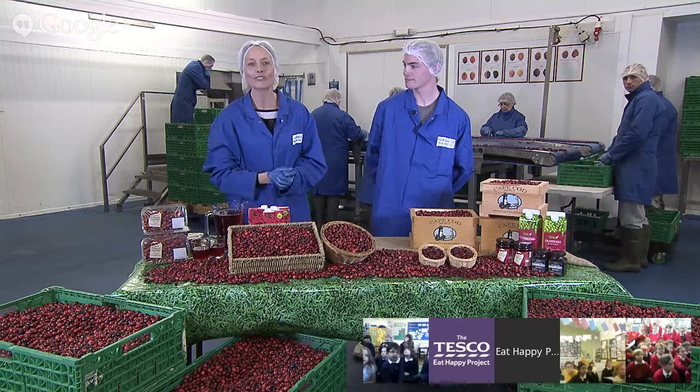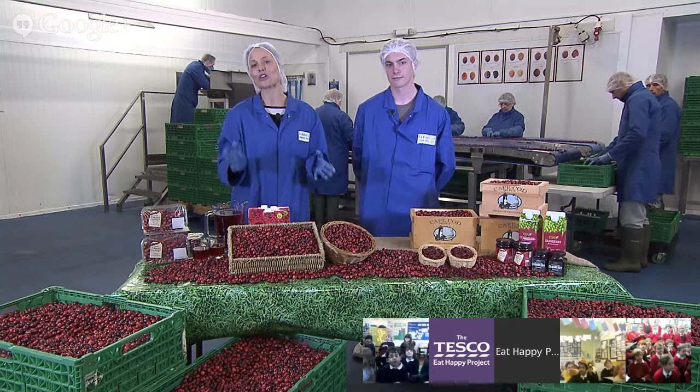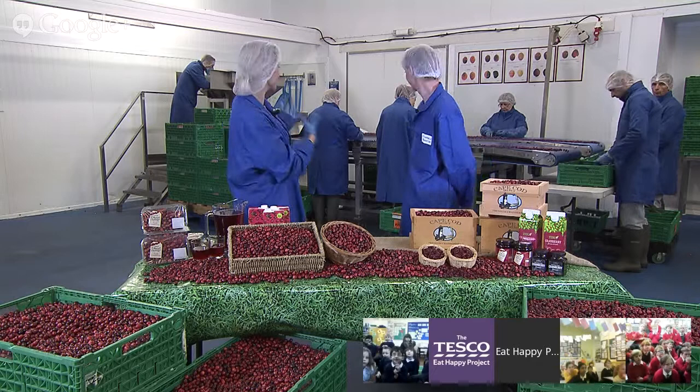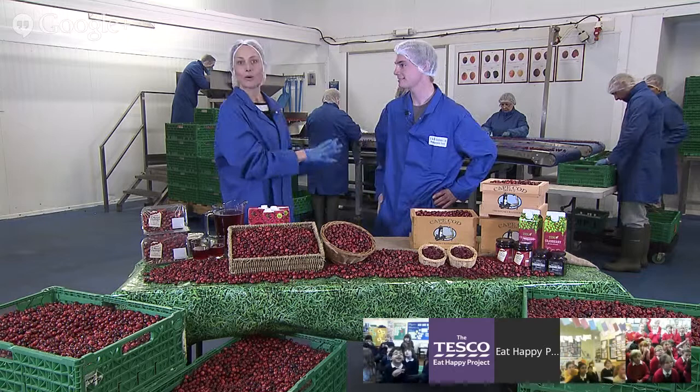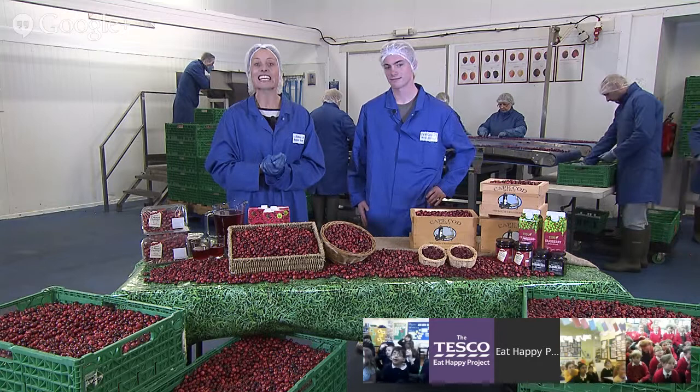The reason why we're here in Kent is this is where the pack house is. This is where the cranberries are put into punnets, ready to go to your local store. As you can see behind us, this is what's happening now. They're sorting through the cranberries, making sure that they're nice, fresh, juicy ones, none are damaged, before they're put into punnets. All the cranberries you see here in the pack house aren't grown here in Kent. They're in fact grown all the way over in the United States of America in Cape Cod, which is where our guide for today comes from.